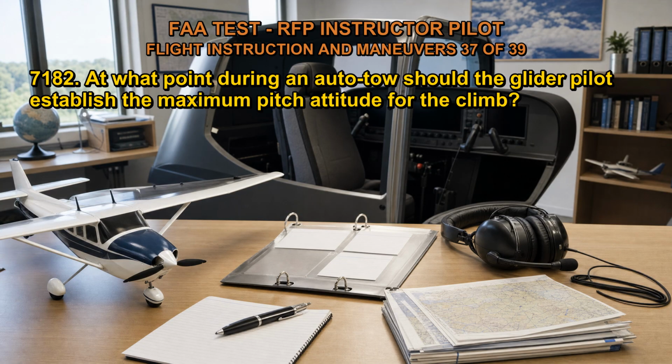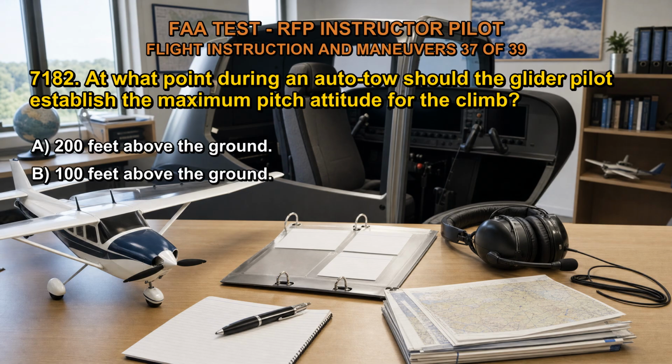7182. At what point during an auto tow should the glider pilot establish the maximum pitch attitude for the climb? A. 200 feet above the ground. B. 100 feet above the ground. C. Between 300 and 400 feet above the ground.